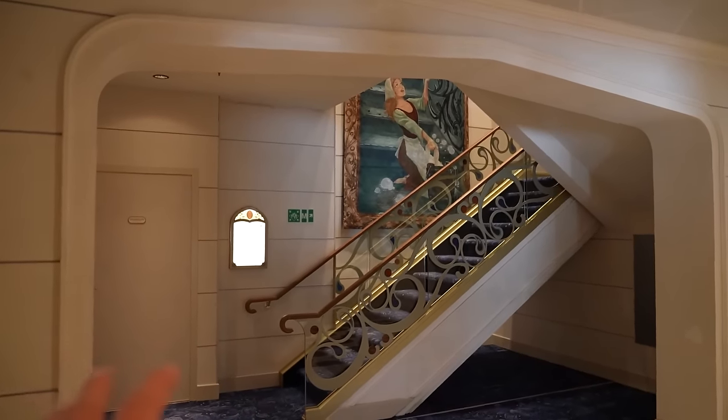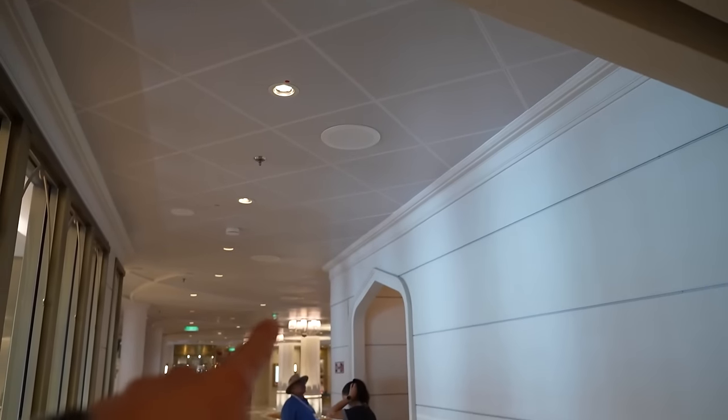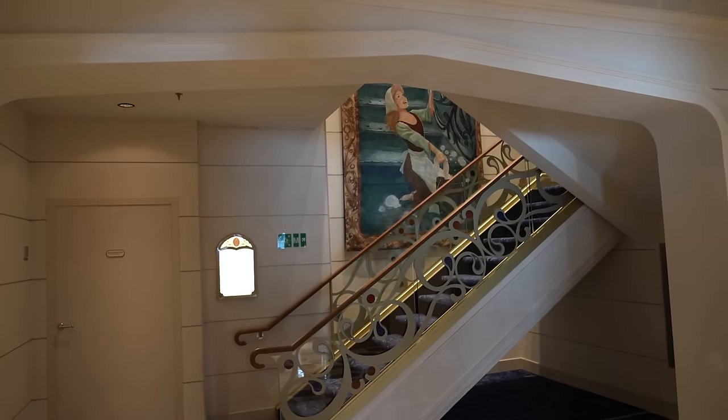Should also mention that there is another set of stairs just off of the Grand Atrium. So there was the Grand Staircase kind of over there, and then there's another set of stairs over here, midship, where normally there would be elevators on the other ships.